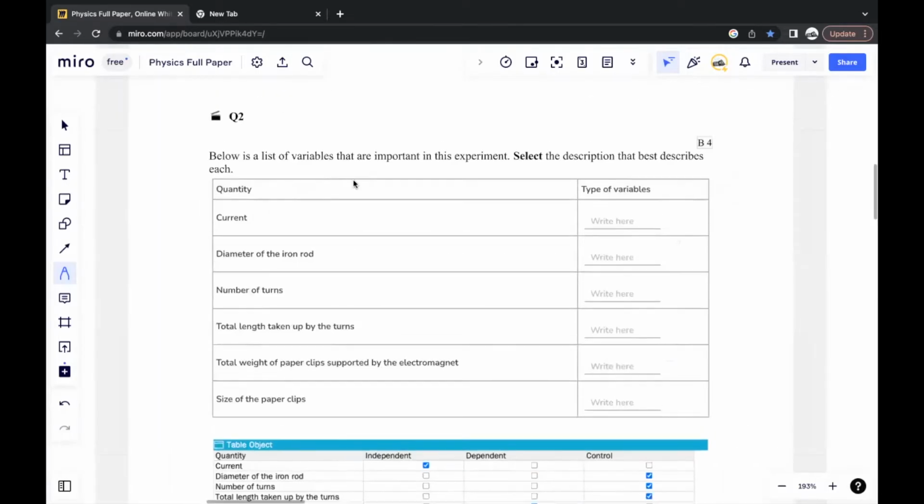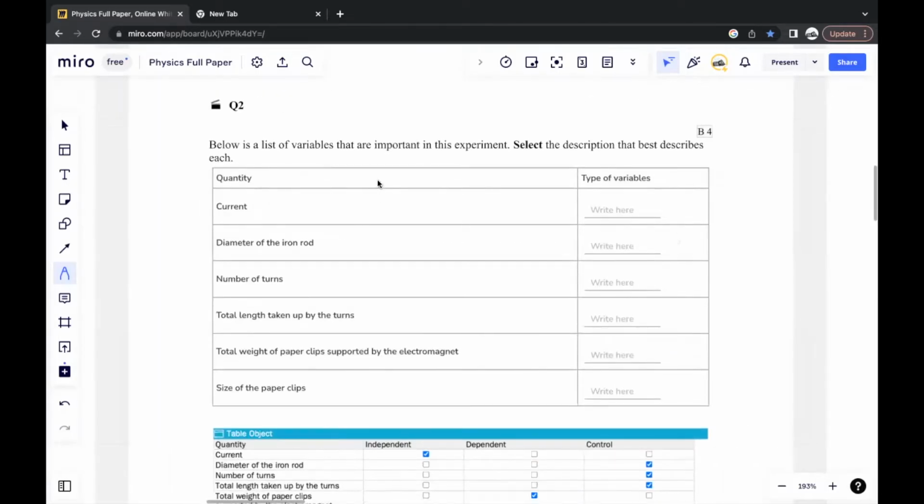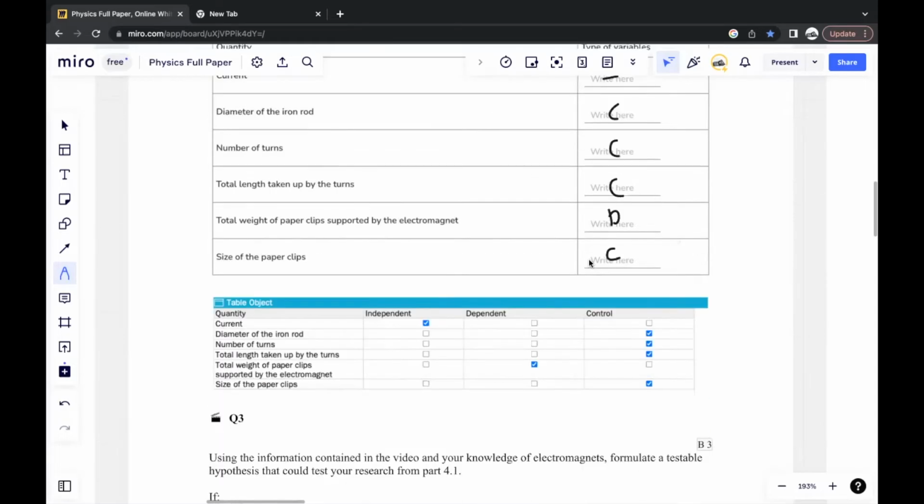So below is a list of variables that are important in this experiment. Select the description that best describes each. So they ask you to determine whether it's an independent, dependent, or a constant variable. There's only one dependent and one independent. So the moment you identify what changes and what is measured, the rest are all constant. So we know that current is the independent variable, and we know that the total weight of paper clips supported by the electromagnet is the dependent variable. The rest must all be constant variables.